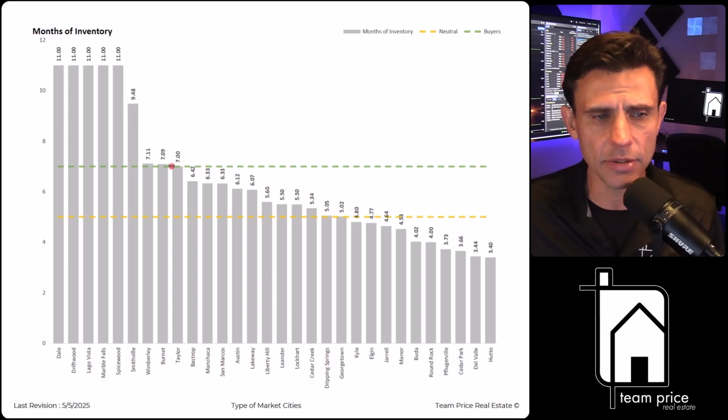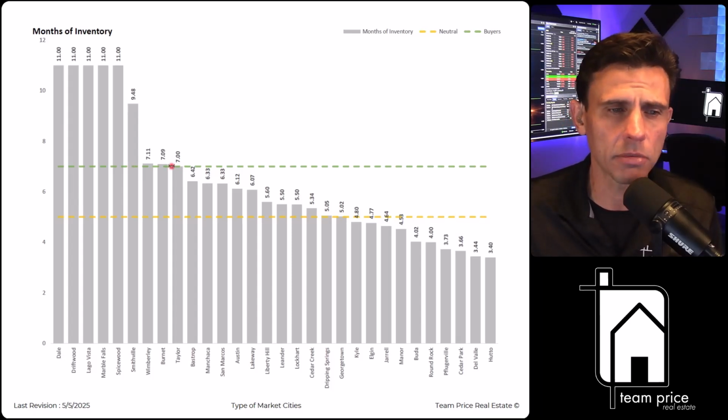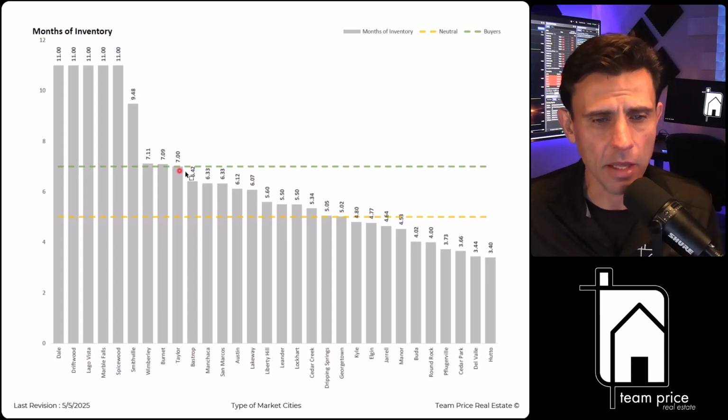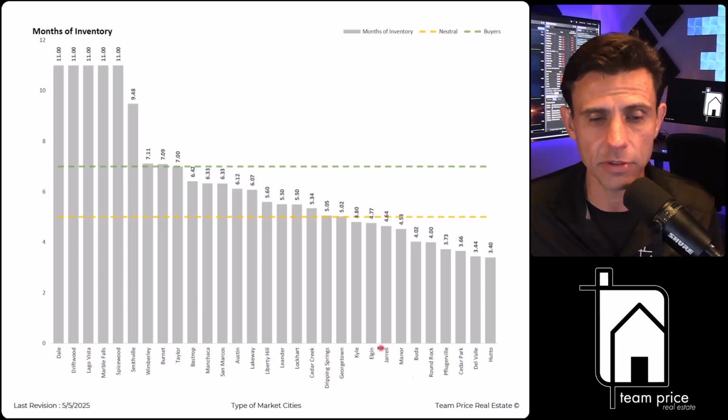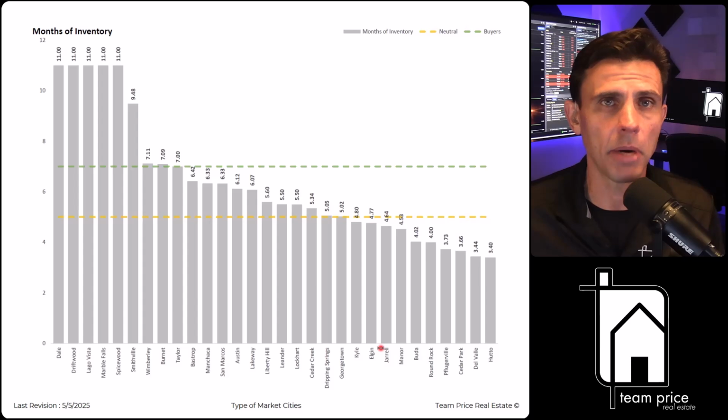That's right north of the buyer's market. Those three cities are now in buyer's market territory. And then the cities in a neutral market: we've got Bastrop, Manchaca, San Marcos, Austin, Lakeway, Liberty Hill, Leander, Lockhart, Cedar Creek, and now Dripping Springs. Those are all in a neutral market. And then, of course, we've got the rest of the cities that are still in a buyer's market.